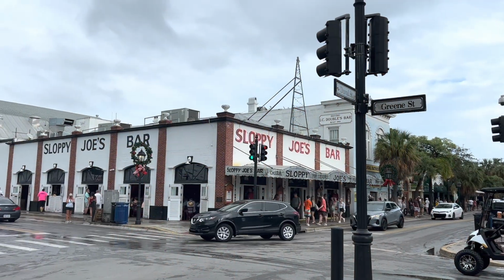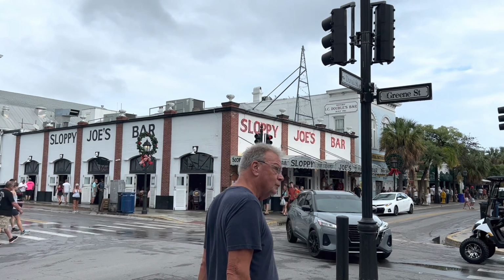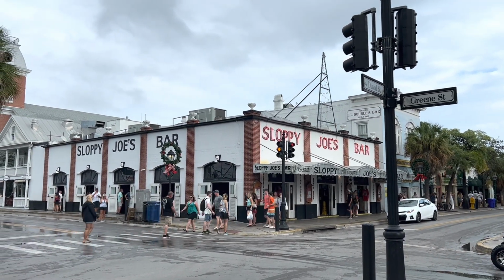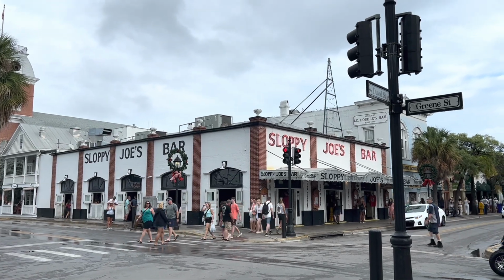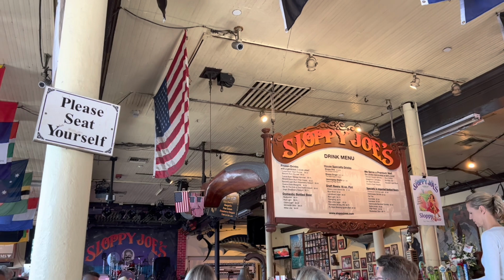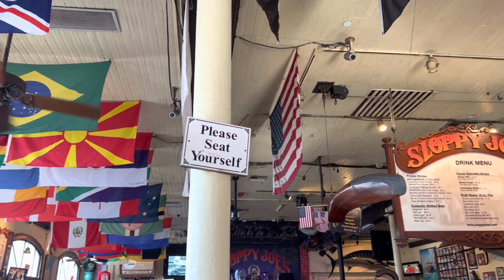Our next destination happens to be another icon of Key West, Sloppy Joe's Bar. Come in here and stop for drinks or snacks as you venture, or maybe kick off your journey down Duval Street starting here. We got some shrimp and conch fritters and listened to some live music.